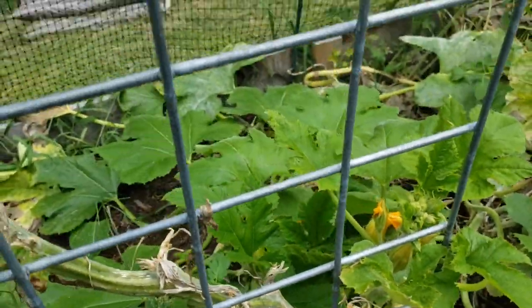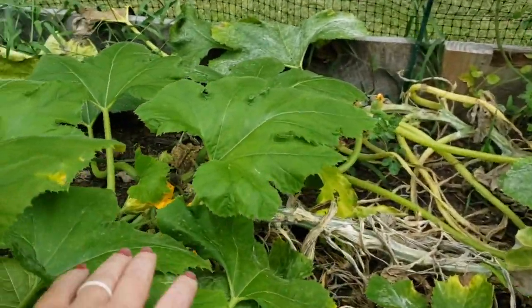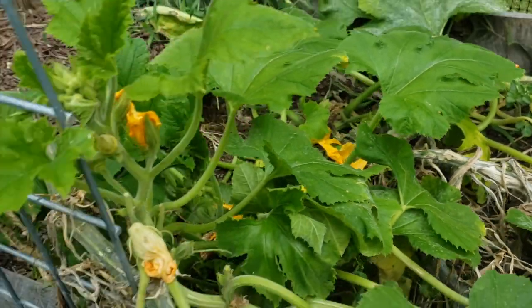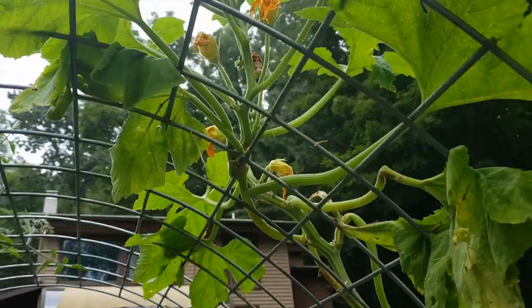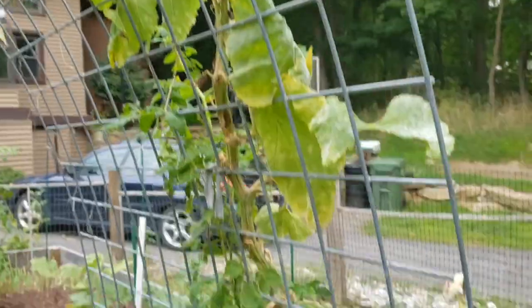So I'm really happy that I did not pull this plant out, and that it's actually surprisingly, sorry for the barking dogs, the UPS man drove by, the dog's arch nemesis. So I'm just really happy that I didn't pull this plant out, because I've got a lot of new growth on there, which is exciting, right up the trellis. And the bees and the butterflies have been loving these flowers, so that's fantastic.